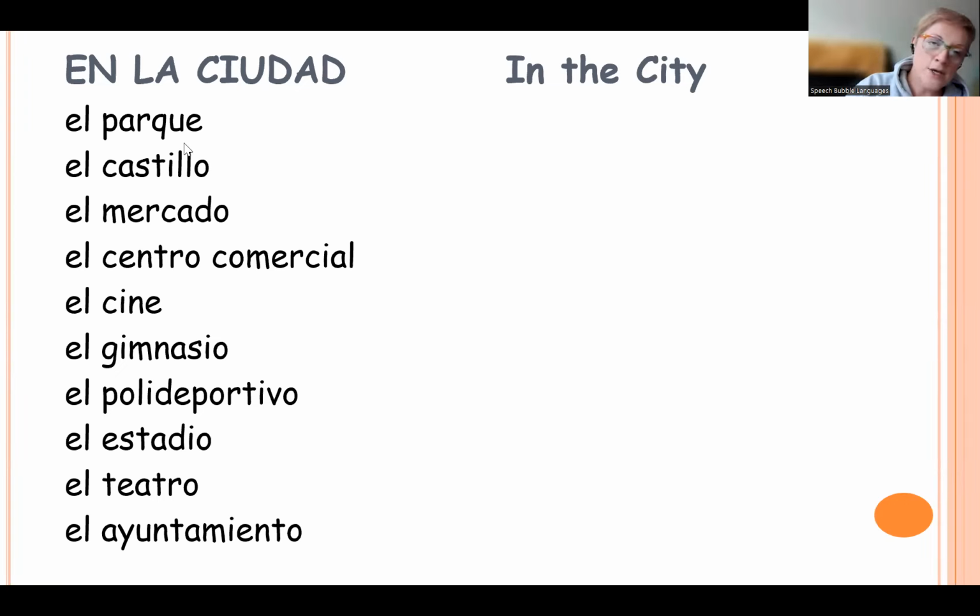El castillo, that nice double L in Spanish making that yes sound. El centro comercial, the 2 C's that make the th, very similarly to the word cine as well, cine. Gimnasio, nice h at the back of your throat on there for you too. El gimnasio.